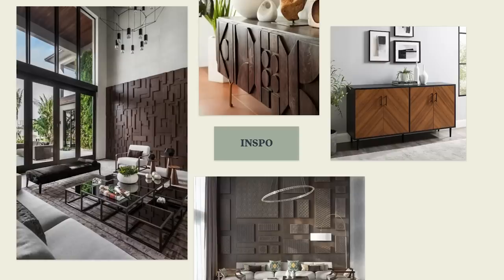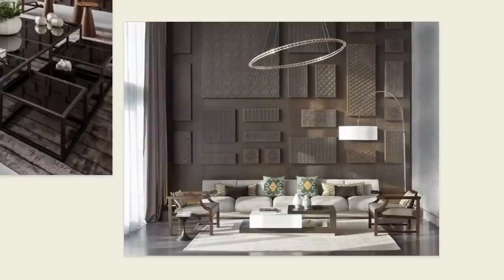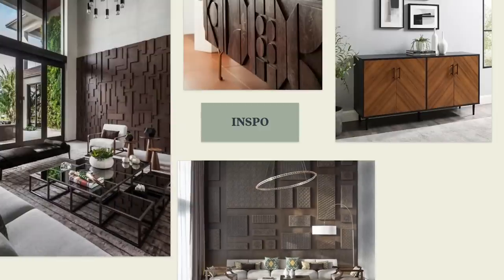How could we celebrate and be playful with Lego without being too on the nose about it? Then I found these amazing inspo photos that you can see here. I just got really inspired by their shapes. It was fun, it was unique, it was very modern. So I want to use these as my inspiration, but play with Lego-shaped pieces that will add depth to the front of the doors.